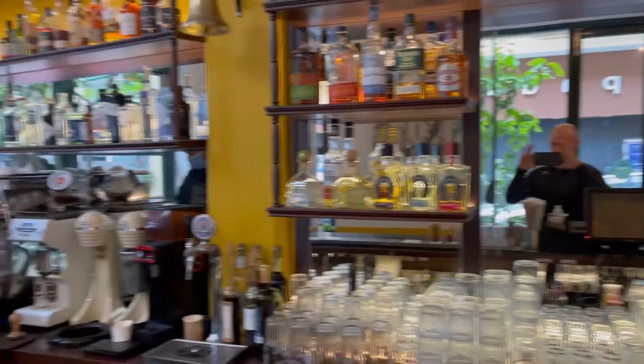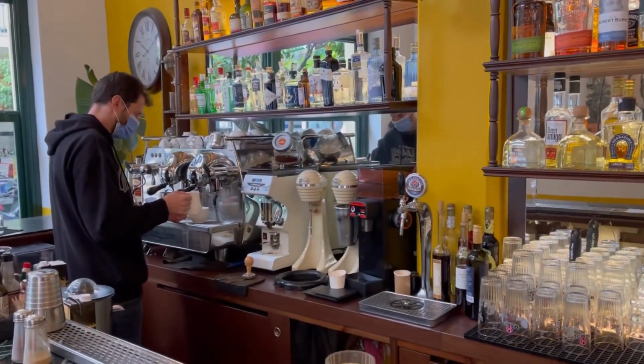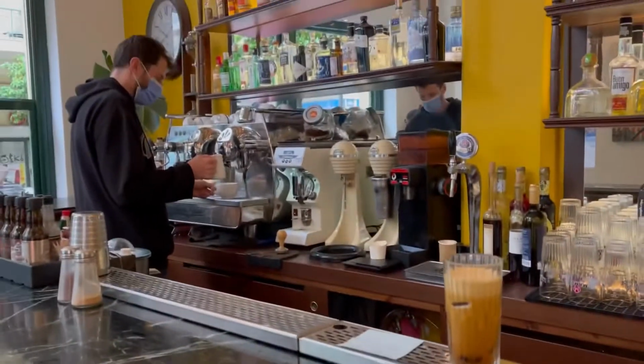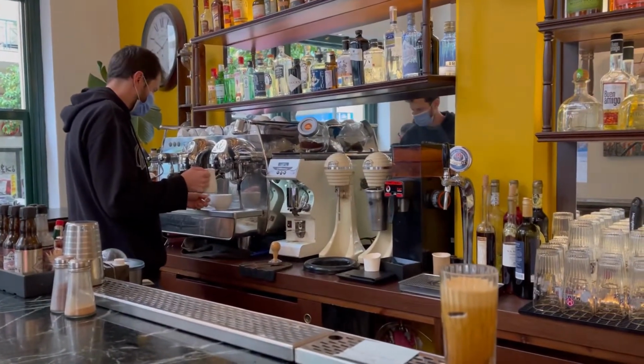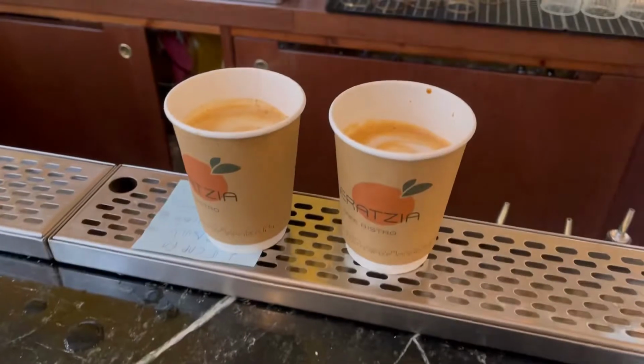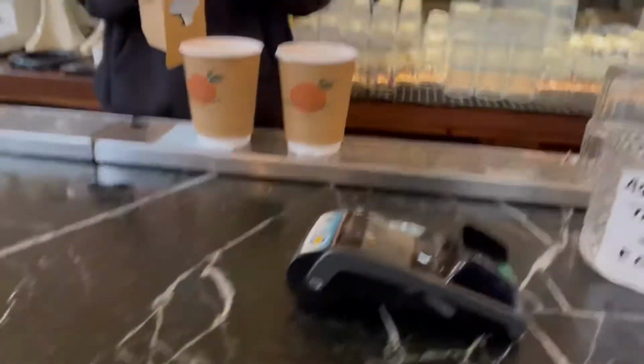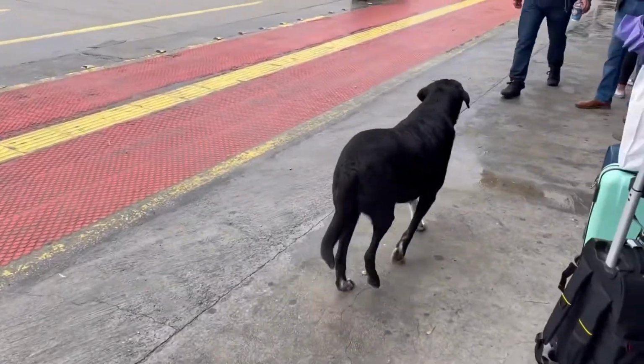Hello vegan food explorers, it is another day in Greece and today we woke up and had to have another delicious almond milk coffee from the cafe which is over the road from us. I'll share the link down below if you want to check it out. I think it's called Neratsia, which I believe is orange in Greek.